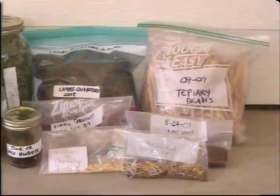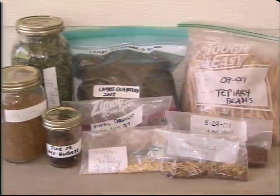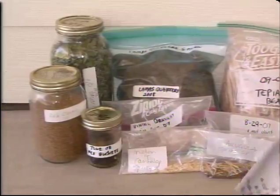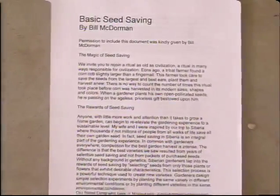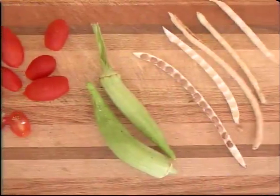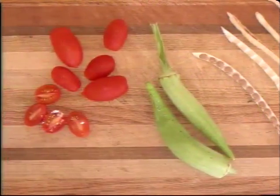Saving seeds from your own plants is ultimately the way to go. You can get crops that are highly productive and specifically suited to your soil and climate. We have included in the Documents section an excellent beginning book on seed saving written by Bill McDorman. Start out with some of the easier seeds to save, such as beans, tomatoes, or okra. These do not need to be isolated, and the seeds are large and easy to handle.